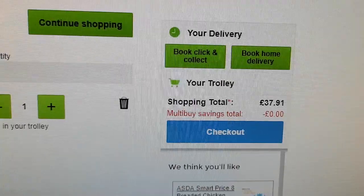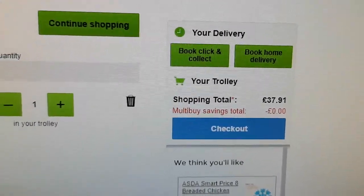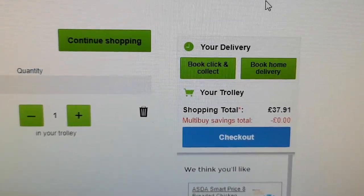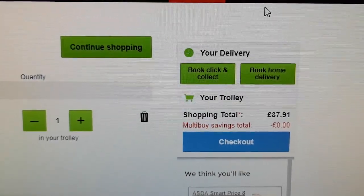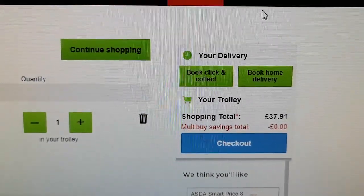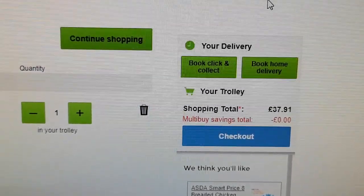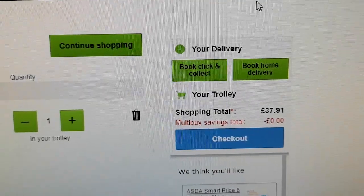So, all right, that's our total for all our ASDA Smart Price stuff. So that's £37.91 for the week, which is not bad. I suspect I'll have quite a lot of stuff left over from this. So that'll probably just end up going in the freezer. And I'll probably just end up eating a lot of this stuff into next week and maybe the week after that as well for the frozen stuff.